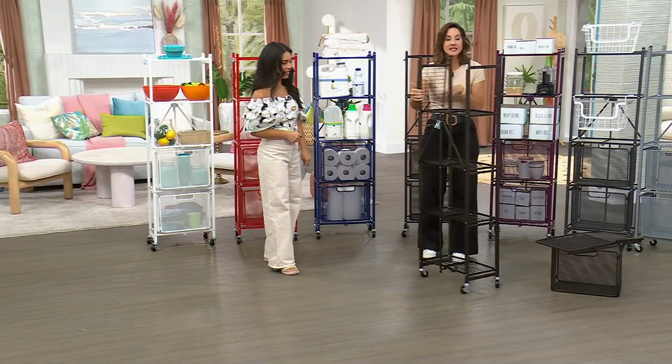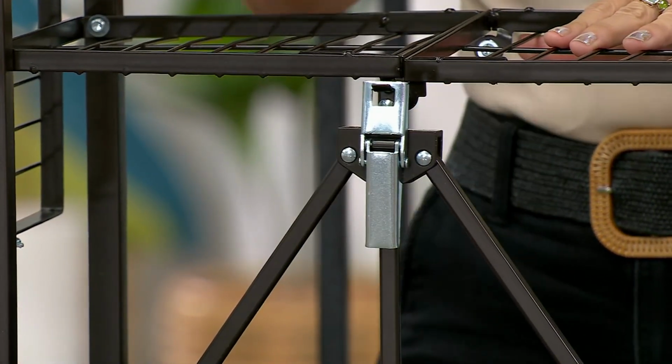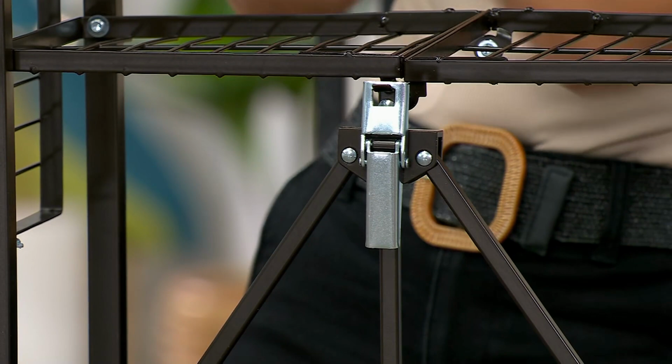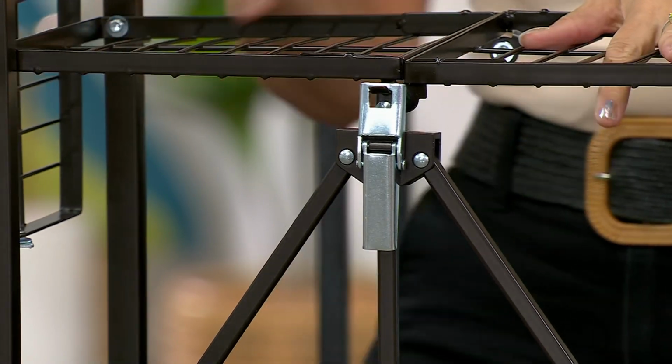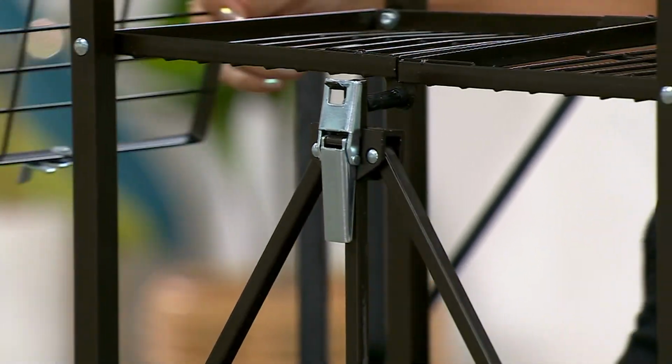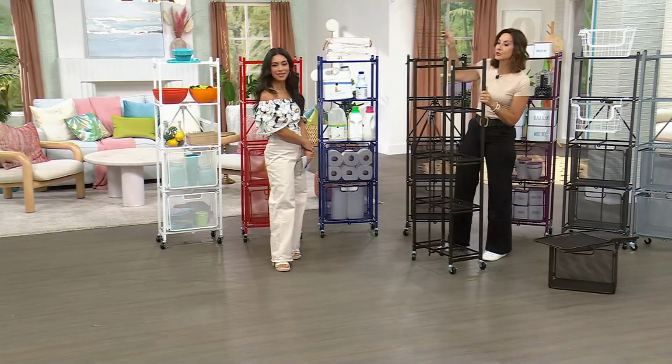You open it up. This is our famous origami toggle. Once you lock this into place, it means each of these 5 shelves will hold up to 20 pounds, depending on if you have the caster wheels or not. So that's it, right there. This top, there's no Allen wrench, no screws, no nuts or bolts. You flip it over. It's already on there. You just flip it over.